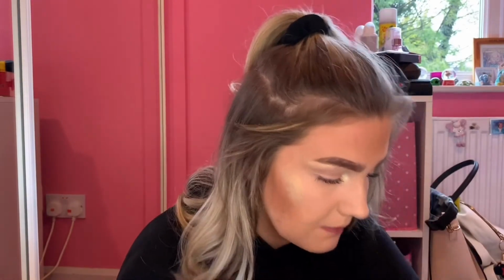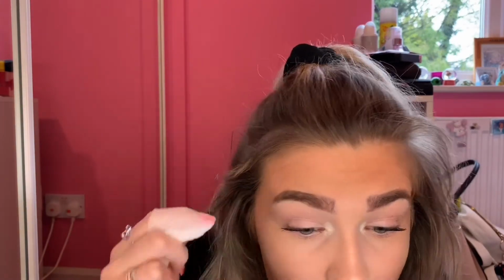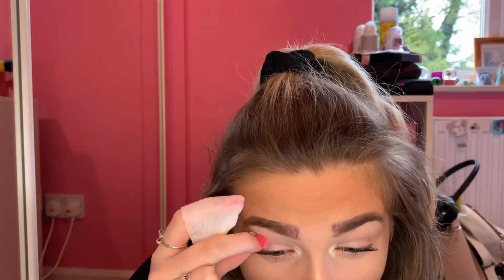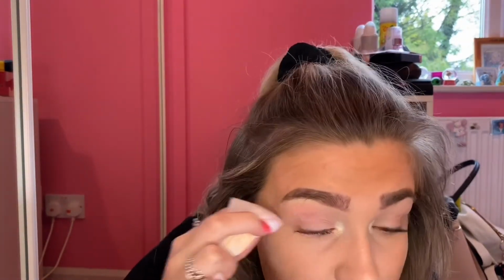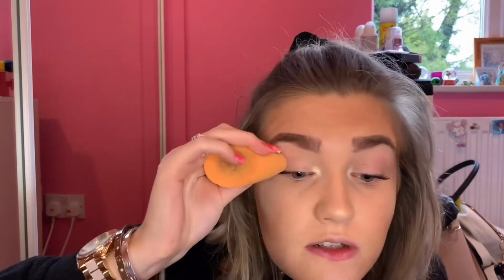Clearly I need to clean up the mascara on my eyelid because that's every girl's worst nightmare. Oh my god, that's an eyebrow hair. It's the one annoying thing about nails, when you pinch your eyelid by accident. I'm going to take my beauty blender out and I'm literally just going to go over it.